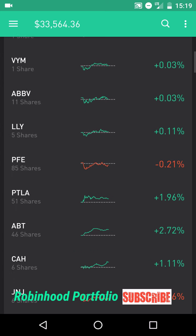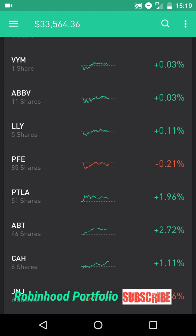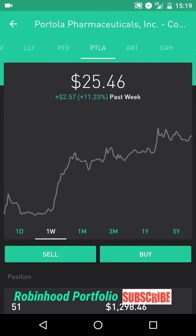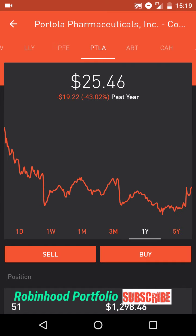I guess another part of that would be doing things like this with Portola. This was a speculative play. I bought this stock before the FDA decision was coming out. You can see that here in the year graph. I bought it right in here, $27 or so is what I bought it for. The FDA decision unfortunately did not go the company's way. You can see that stock tanked all the way down to 19 and 20.